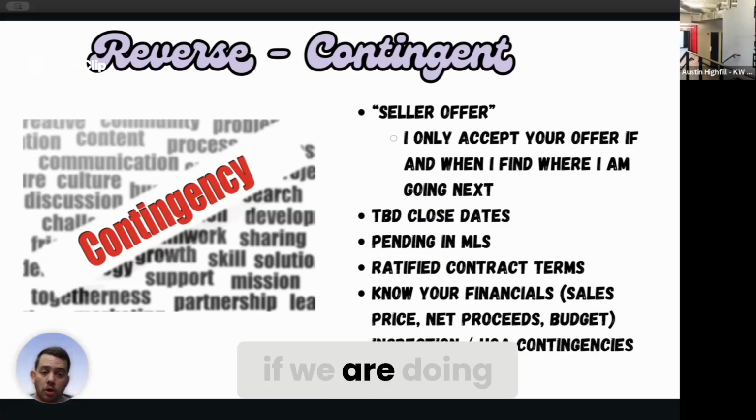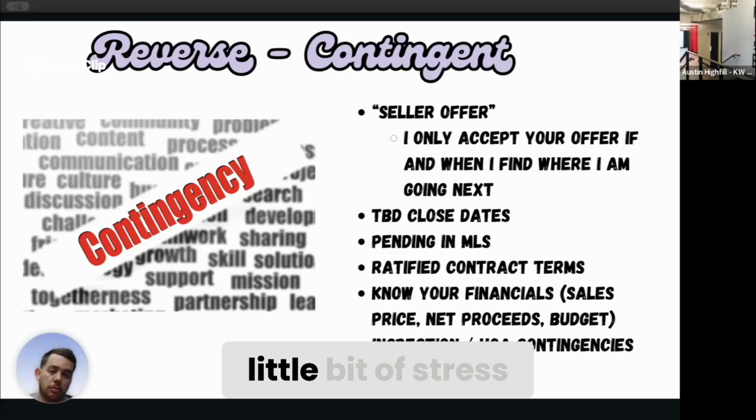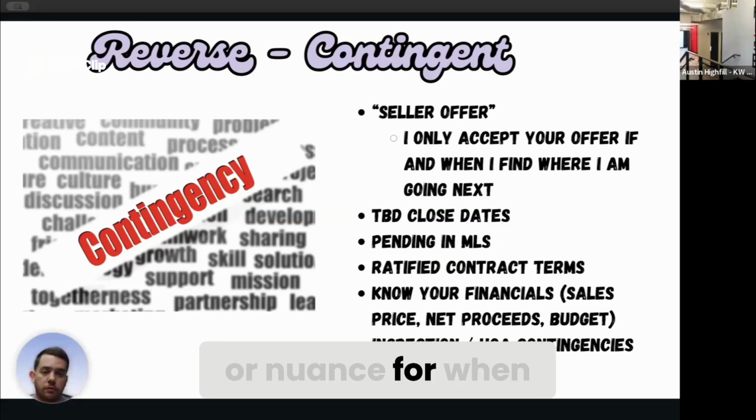Now, if we are doing a TBD close date, it does present a little bit of stress or nuance when it comes to marking it in the MLS.